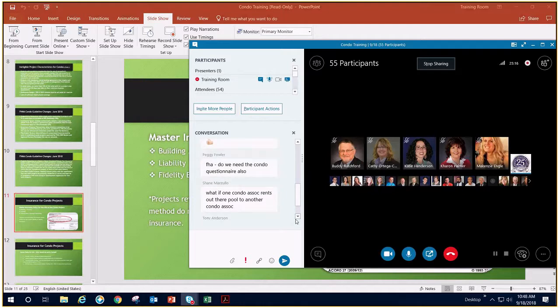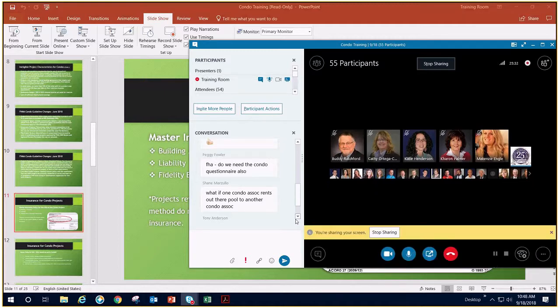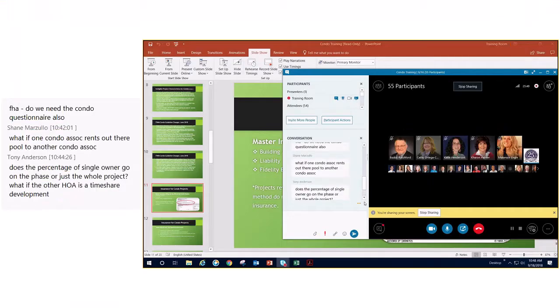What if one condo association rents out their pool to another condo association? Well, that's actually okay, an HOA to an HOA. Just like if you have an HOA that allows another HOA to use their amenities in a project, that's perfectly fine. It's when, I'll give you an example, an HOA rents out their pool to an apartment complex that's not a legally defined condo. That's an issue, and I have had that, and Fannie will not accept that. HOA between HOA is fine, though.